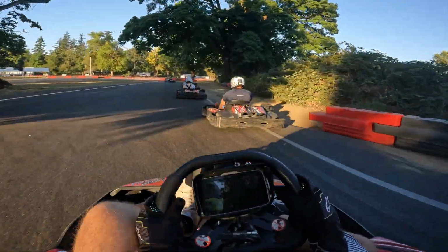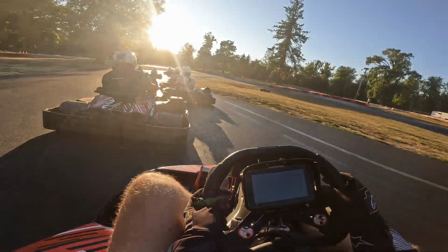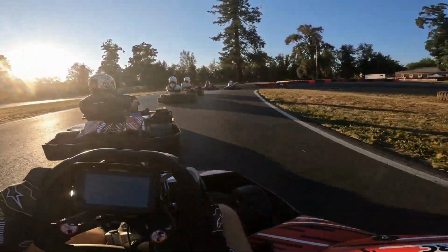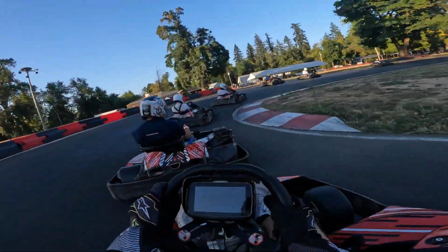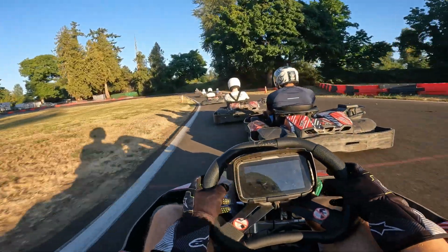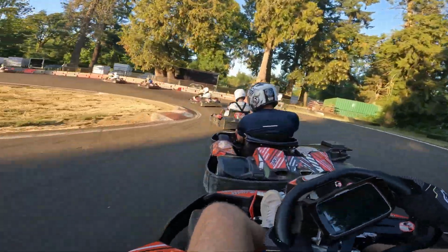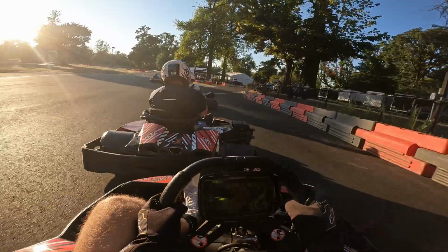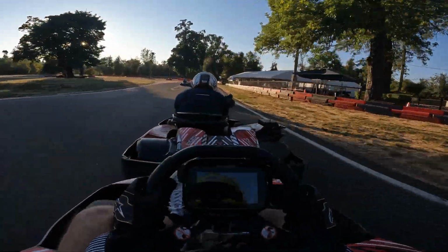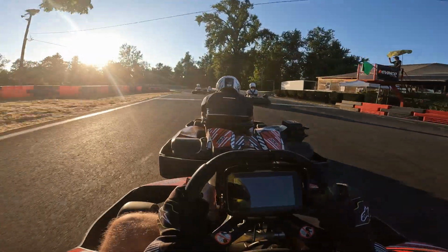I heard somebody tell me once, races aren't won on the first lap, but you can certainly lose them on the first lap. So just trying to keep my head down. Driving a little bit defensively, taking a defensive line there through the carousel just to make sure that nobody was going to try to sneak up along my side. Coming into the final corner, really important to get a good run here. If you don't, it impacts your speed down the entire front straight.